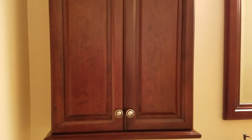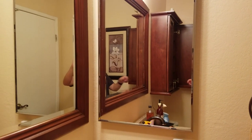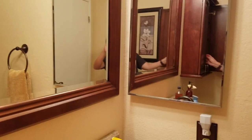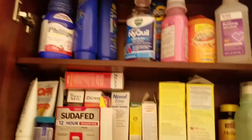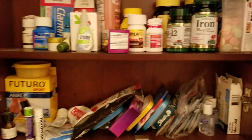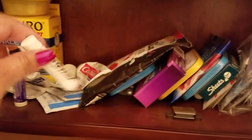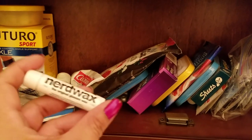Okay, so this is one of our medicine cabinets here, and this right here is going to be my bag that I'm going to fill up. I also have this medicine cabinet across the way, so we'll see how far I get. Hopefully it's not too dark. So this is all of our stuff. Anywhere is going to be a good place to start.